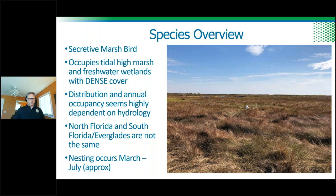North Florida and South Florida, or the Everglades, are not the same. Most of Florida has the potential, both coastal and inland, to contain black rails. But the Everglades is very different, both with regard to seasonality, what's driving the populations, and what's driving the habitat. So we look at Florida as northern and coastal, inland, and Everglades, the three main distinct areas where black rails occur. Nesting occurs approximately from March through July, but we're still trying to get a better handle on the timing of their nesting season.